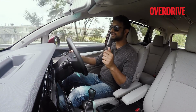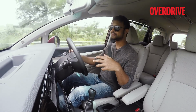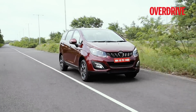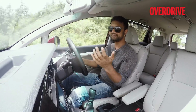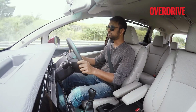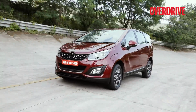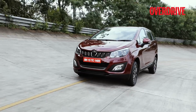Another good thing is just how well this engine and gearbox combination work. At very low speeds, just getting off the clutch is enough to get the car rolling. So we see this MPV being very friendly in city traffic. We were also able to get it started in second gear with just slipping the clutch a little bit, just till you get to about a crawl speed and then you're good to go.